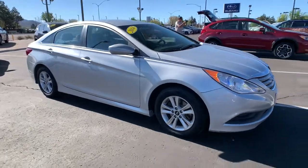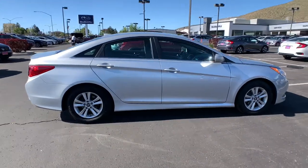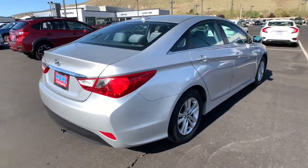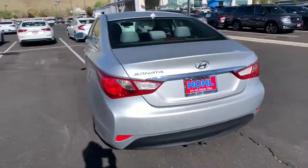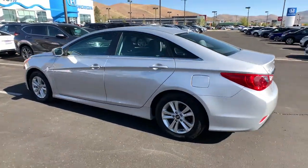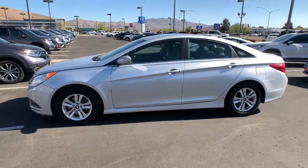Check out this 2014 Hyundai Sonata. This vehicle still has fewer than 100,000 miles on the clock, so it won't last long. Whether you're commuting or cruising country roads, this smooth and spacious Sonata makes travel a treat. Its comfortable cabin with standard touchscreen infotainment and driver assistance, along with stylish good looks, make this midsize four-door your go-to family sedan.